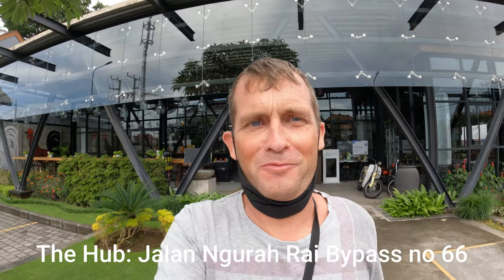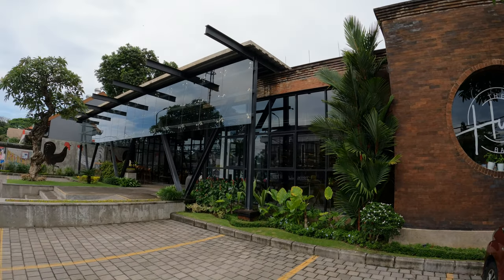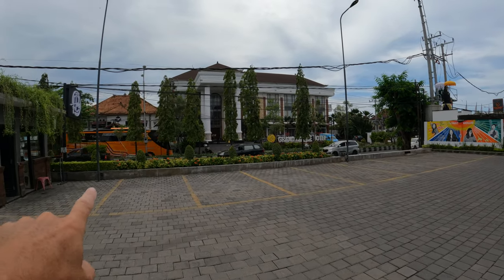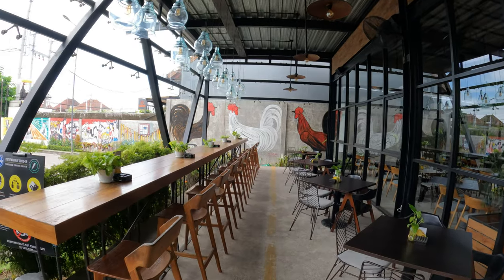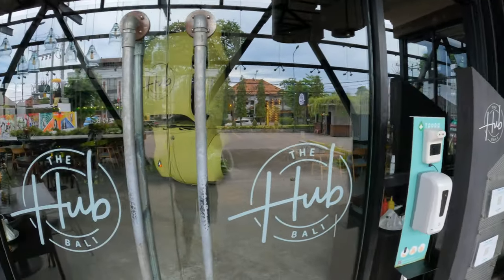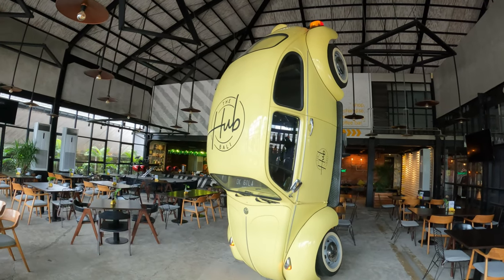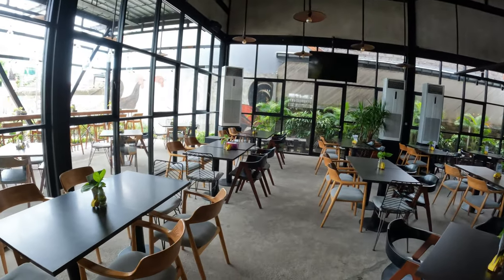Okay guys, so now I'm at a place called The Hub. I'm here on the Ngurah Rai Bypass here in Sanur. Hub Bali. So this is your car parking area. And this is the bypass. Here you have a beautiful seating area outside. We'll take you in this section afterwards. And that's what you're greeted with from the beginning. We have a nice selection of seating.